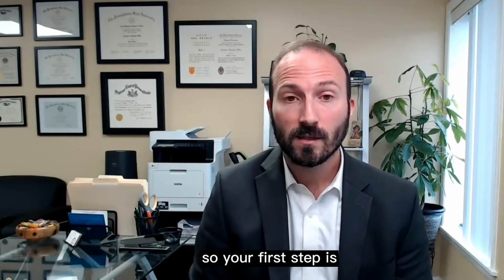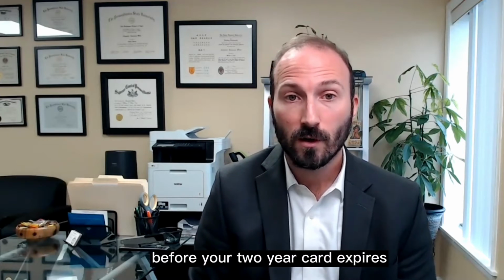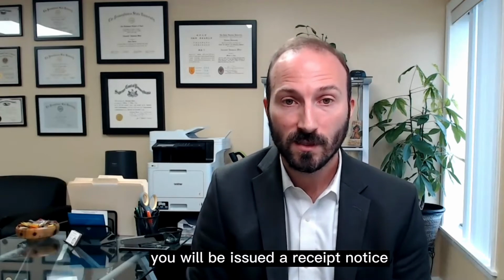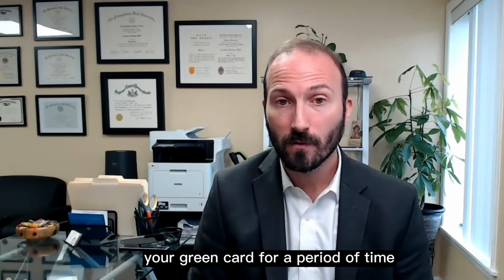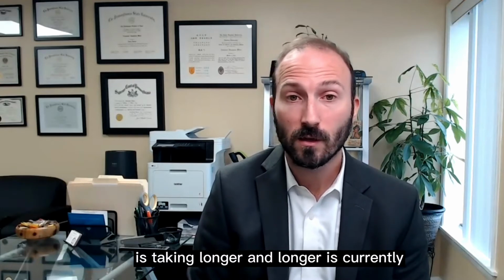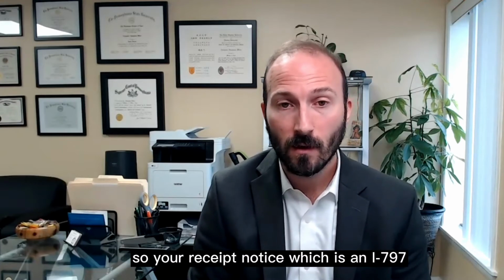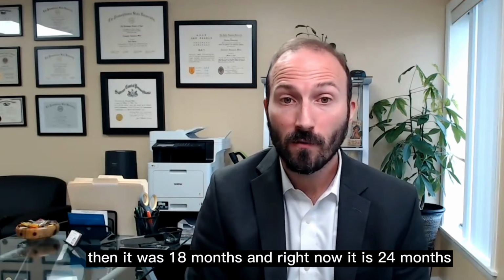So your first step is you need to file your petition to remove the conditions within that 90-day window before your 2-year card expires. Assuming you have done that, you will be issued a receipt notice that will extend your green card for a period of time. The period of time is extended because the processing times for the petition to remove the conditions is taking longer and longer. It's currently over 2 years. So your receipt notice, which is an I-797, will extend your green card for a period of time. It used to be 12 months, then it was 18 months, and right now it is 24 months.